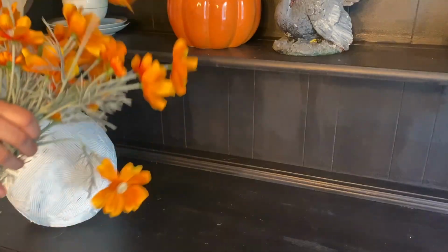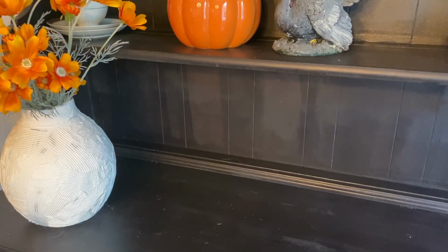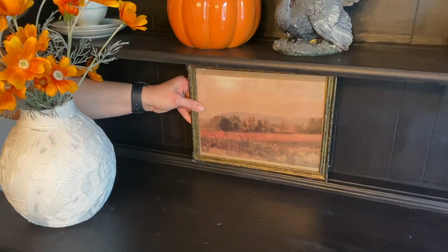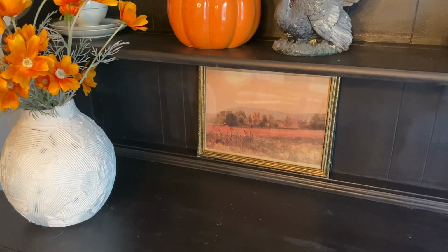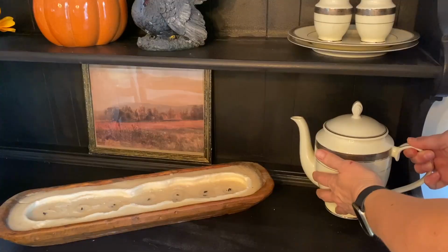Finally, on the bottom shelf, I wanted to bring in a little more color. I added these bright orange cosmos, also from Temu, in a vase. In the middle, I placed one of my DIY fall prints inside a gold frame, and I also added a dough bowl candle holder. On the opposite side, I added a small tea set.